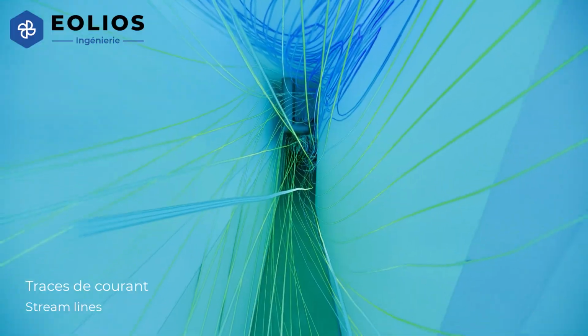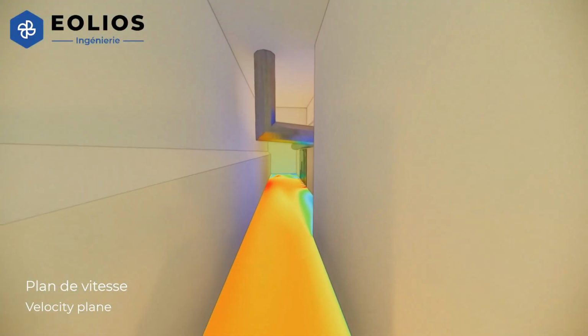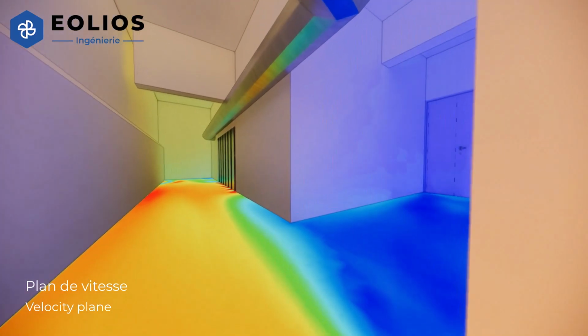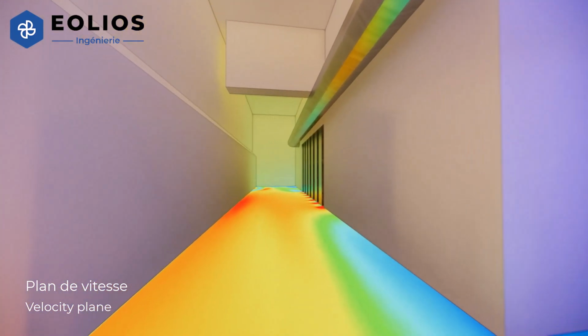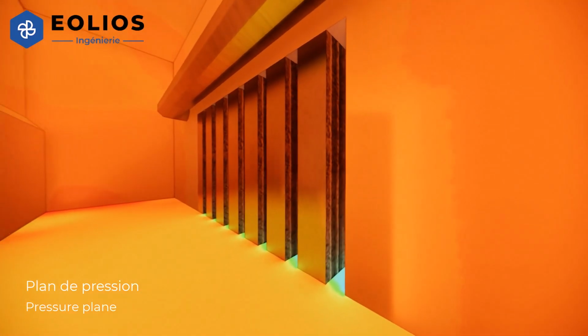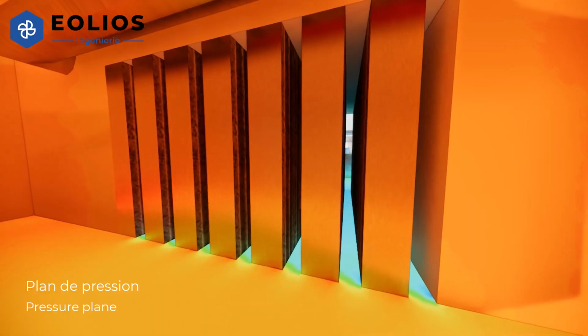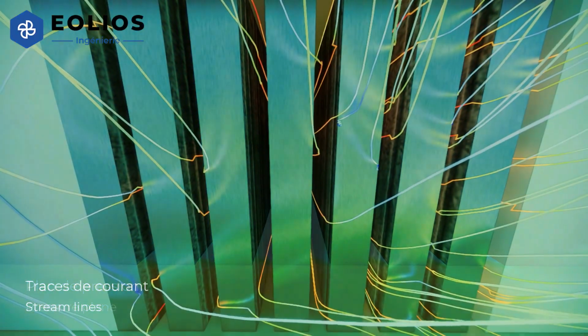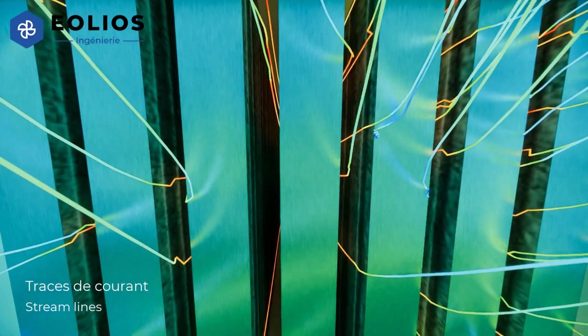It must simultaneously supply the combustion air required by the engine, ensure the extraction of heat dissipated during power generation, and maintain the room temperature within an acceptable range, both for the safety of personnel and to prevent the overheating of sensitive components. It is precisely on these complex issues that Eolios intervenes, carrying out advanced CFD simulations specifically tailored to the study of generator sets.